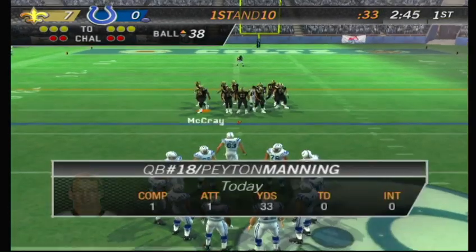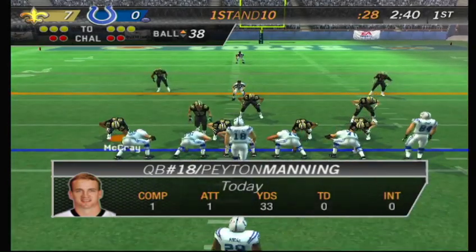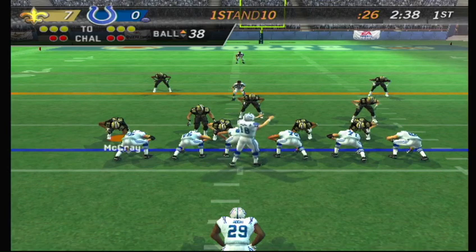First and 10, ball on the 38-yard line. The Saints come out in a 4-3.